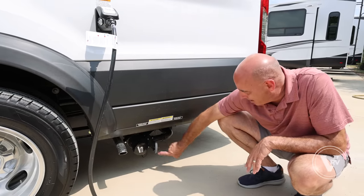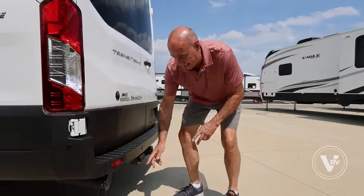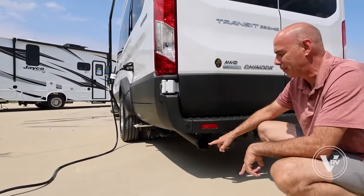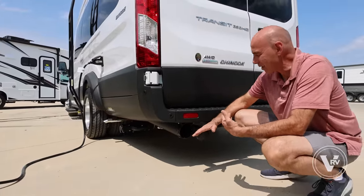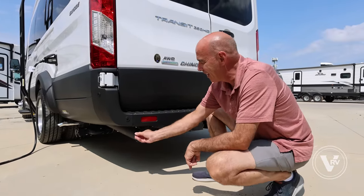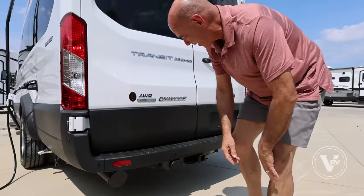But anyway, right here it is, your gate valves. And right around the corner here, we have storage, handy storage for our stinky slinky. Right in there, so you don't have to put this in a separate tube or container and stow it inside. Pop it right in there. Very handy to have that right around the corner from where you're ultimately going to use it.